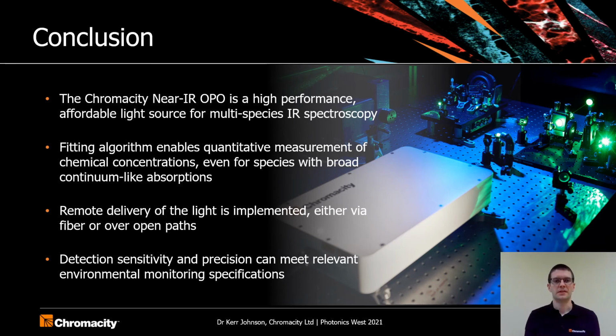So in conclusion, the Chromacity near IR OPO is a high-performance, affordable light source for multi-species IR spectroscopy. Our fitting algorithm enables quantitative measurement of chemical concentrations, even for species with broad continuum-like absorption features. Remote delivery of the light is easily implemented, either via fibre or over open paths. The detection sensitivity and precision can meet relevant environmental monitoring specifications.